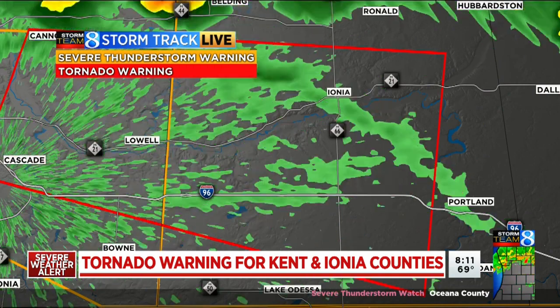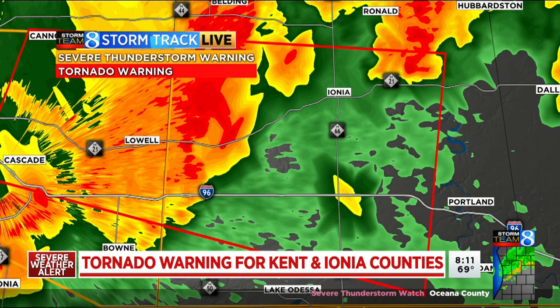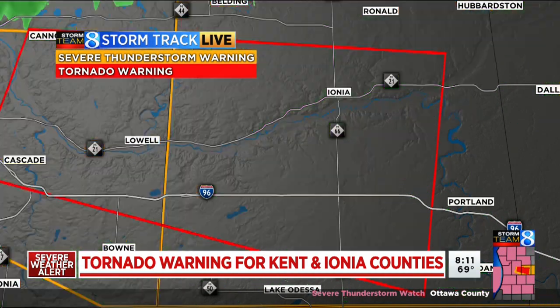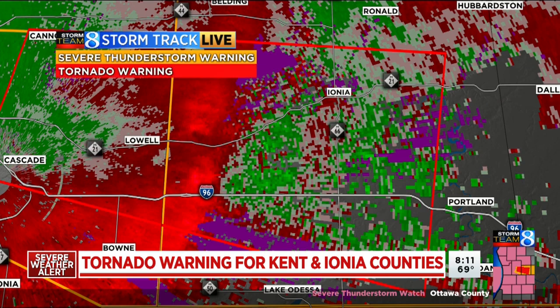Just watching the rotation as it moves forward here. Kind of watching on a loop so that we can watch how the storm is formed. Right now, I think there's a little bit of a weakening in the rotation now that it's just dropped south of Lowell. So the last couple of scans here, the signature to me does not look as strong as it did just a bit ago.